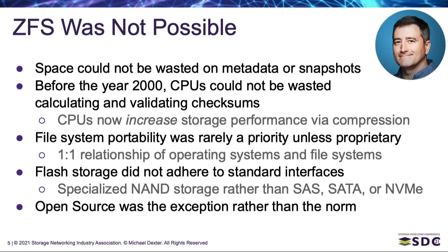It is important to point out that ZFS was not possible prior to around the year 2000. CPU power could not be wasted either calculating and validating checksums or performing compression and encryption operations. Today's CPUs actually increase storage performance thanks to continuous data compression, because the CPU will always outperform the storage hardware. File system portability was also rarely a priority, with file systems having a one-to-one relationship to operating systems. Flash acceleration was also an exotic, non-standard option and was completely impractical for primary storage. And of course, open source was the rare exception in enterprise storage rather than the norm.